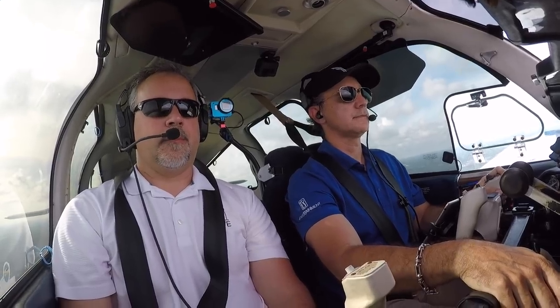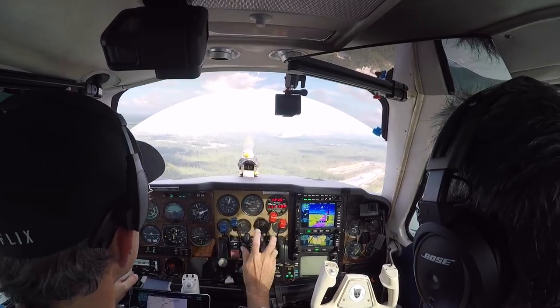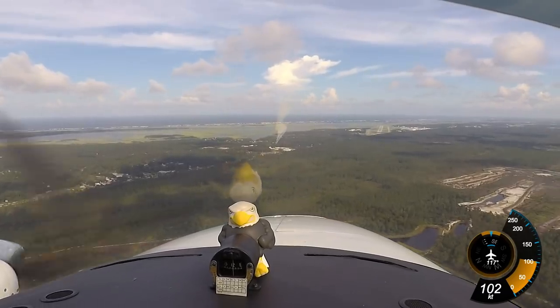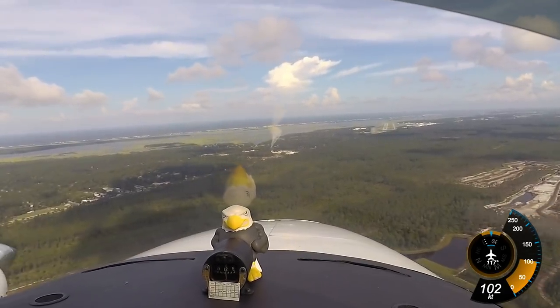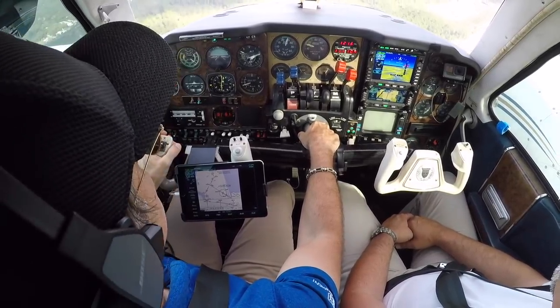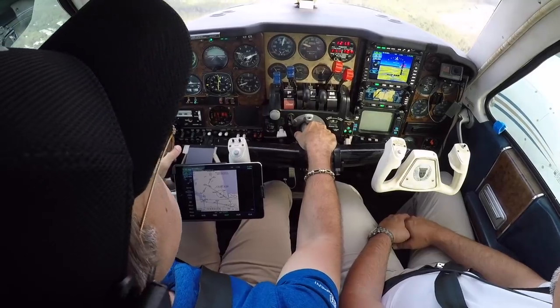Guard 20301 and flight. There is traffic 2 miles southeast of your position, a Cessna, descending out of 1,800. He's straight into runway 6. Report that traffic in sight if you see him, please. 20301 flight, searching.